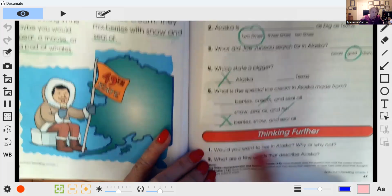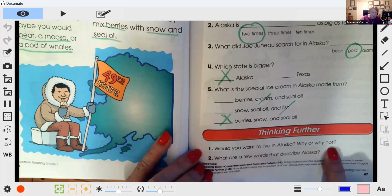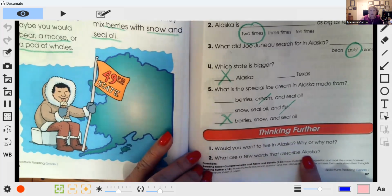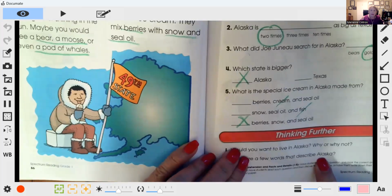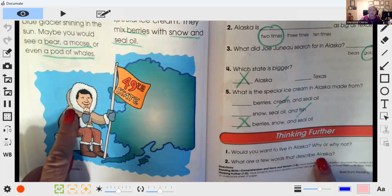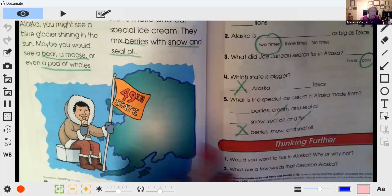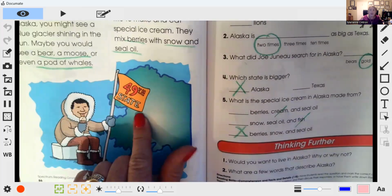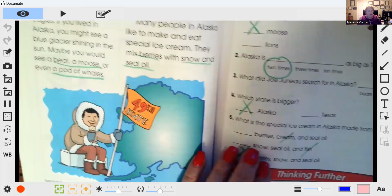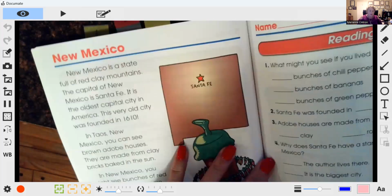Thinking further, would you like to live in Alaska? Why or why not? What are a few words that describe Alaska? Remember our read, write, and listen? We talked about the Eskimo and how cold it was. Would you like to live in the cold? And here, Alaska is the 49th state of the United States. So this is beautiful. It goes to all different states.